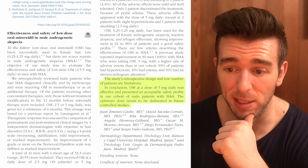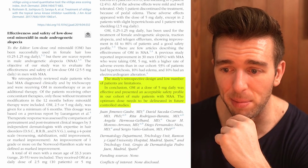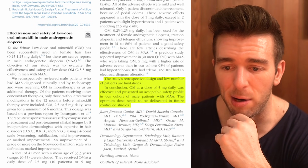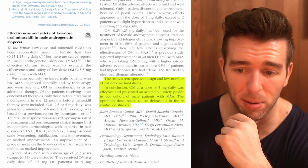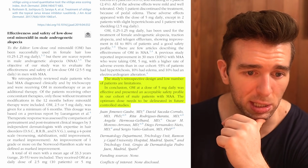The study's retrospective design and low number of patients are limitations. In conclusion, oral minoxidil at 5 milligrams daily was effective and presented an acceptable safety profile in our cohort of male patients with male androgenetic alopecia. The optimum dose needs to be delineated in future controlled studies.